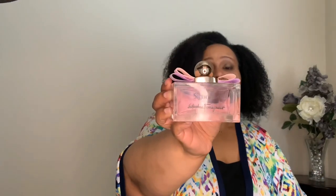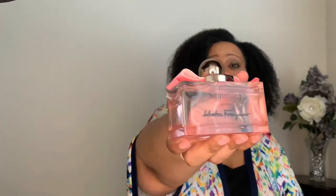So this was the second fragrance I bought, the Sea in Fiori. I don't know why I didn't do these in order. Okay, Signorina EDT was the first one I purchased. And then the one I'm going to talk about now, Mysterioso, was the second one. And the Sea in Fury was the third fragrance I purchased.